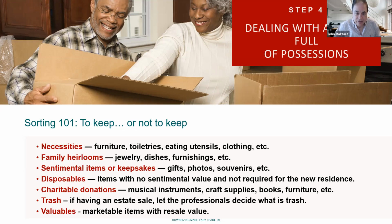There might be some heirlooms that you can give away or sell. What you'll find is that if you approach your friends and family, they may not actually want some of those things. So make it available. You'll find out what they want or don't want, and then you can make the next decision.